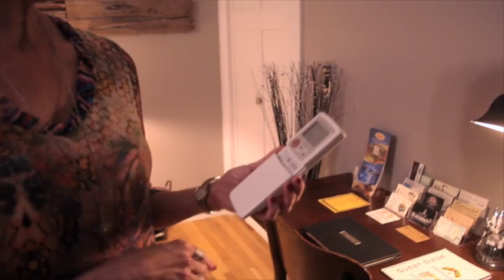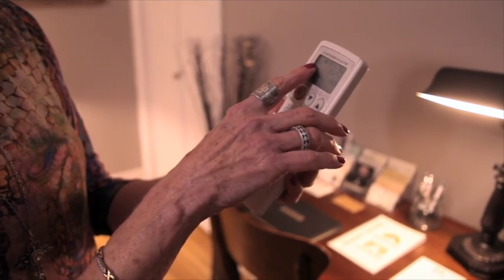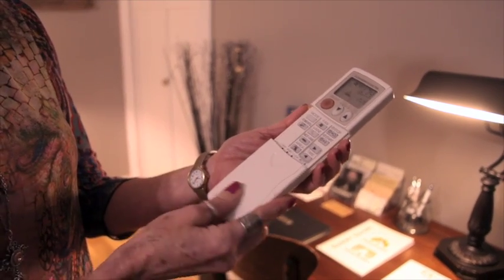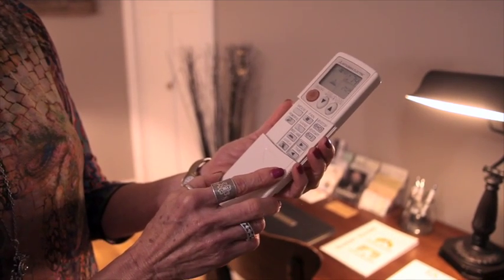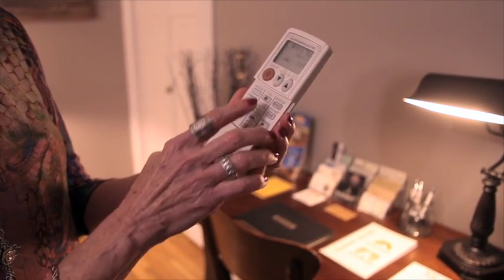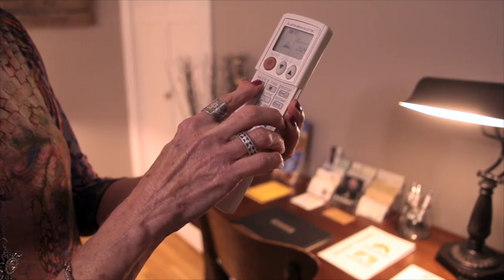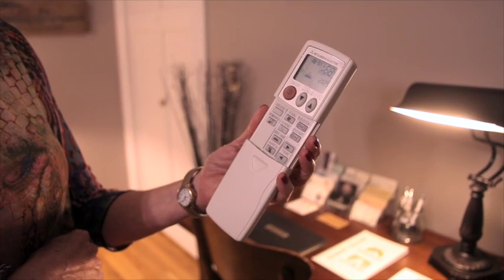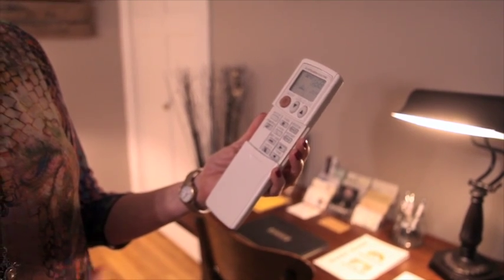If it's summertime, we're going to have it set on AC. And the way you know it's on AC is this little icon right here. It kind of looks like a snowflake. That's indicating cool. So this little face plate just slides down. There's a lot of buttons here, but really the only thing you need to know is this mode button. So if you want to change it to heat, you'll just push that mode button until you get the little sun icon. That's going to tell you that you're on heat, and then you'll just arrow up and down from there.